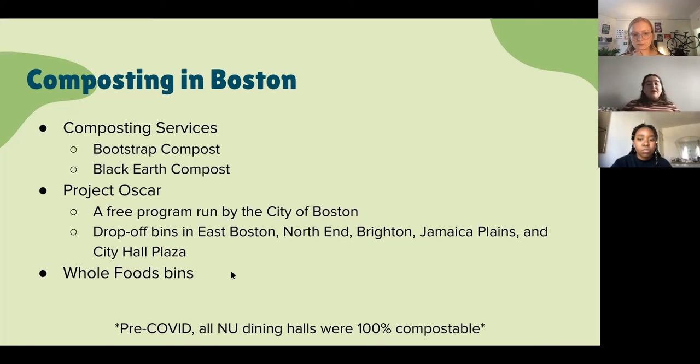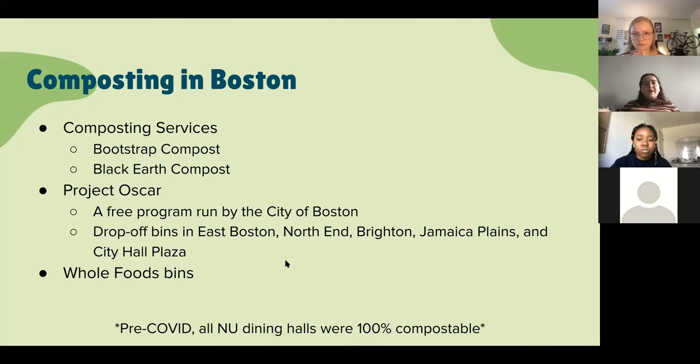A little fun note is that pre-COVID, all Northeastern dining halls were 100% compostable. So before the pandemic started, if you went to the dining hall, the plastic fork, the plastic cup, the tea bag, the napkins, they could all be 100% composted. So that's really fun. With the pandemic, they've had to switch over some of that stuff to plastic just because you're taking the to-go containers and students are throwing things away at their own home. But after the pandemic, they're really excited to get back to being 100% compostable. They really love their composting program and take it to heart. You can also sneak in and drop your compost off there. They don't really mind. But that's also kind of an option.